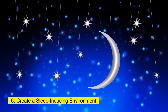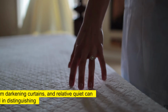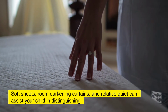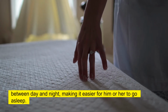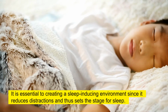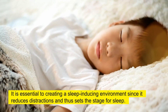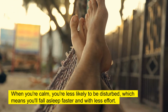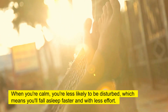6. Create a sleep-inducing environment. Soft sheets, room darkening curtains, and relative quiet can assist your child in distinguishing between day and night, making it easier for him or her to go to sleep. It is essential to creating a sleep-inducing environment since it reduces distractions and thus sets the stage for sleep. When you're calm, you're less likely to be disturbed, which means you'll fall asleep faster and with less effort.